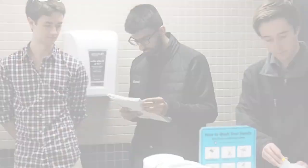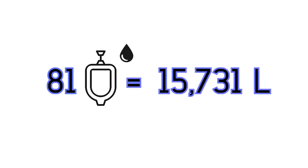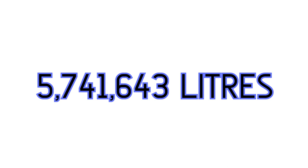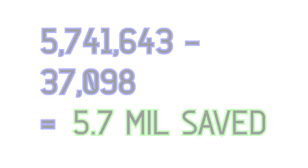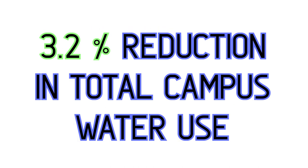This data was then applied to the whole campus, and showed that the 81 flushed urinals are consuming 15,000 liters of water every day. After adjusting for reduced traffic during academic breaks and the summer season, this amounts to 5,741,000 liters of water every year. If all flushing urinals were to be replaced with hybrid urinals, the annual consumption of those 81 urinals would drop from 5.7 million liters to just 37,000 liters, a difference of 5.7 million liters every year. This represents a 3.2% reduction in the university's total water consumption.